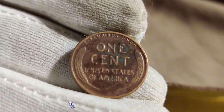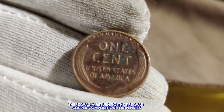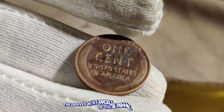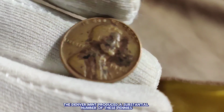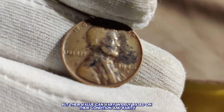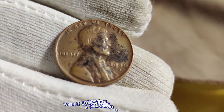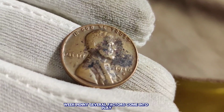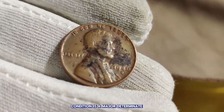Following World War II, there was a return to the pre-war copper composition for pennies, making these coins a significant part of the post-war era. The Denver Mint produced a substantial number of these pennies, but their value can vary widely based on their condition and rarity. When it comes to evaluating the value of a 1946 with D mint mark wheat penny, several factors come into play. Condition is a major determinant.